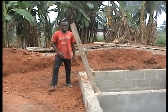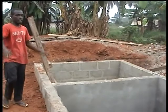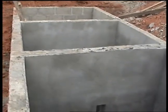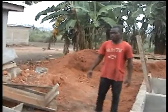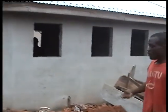The next thing that we do from here is to cover the whole septic, so that we can see that the septic aspect is over. Then we will move on to whatever we have to do. Right now, as I've already said, we are financially constrained, and we only depend on your financial support.